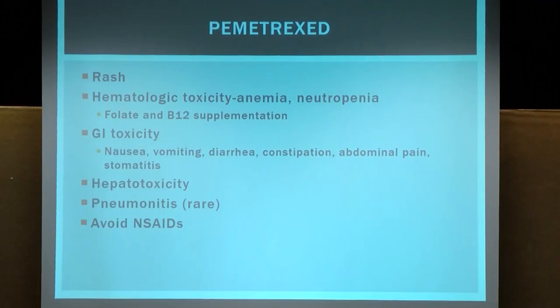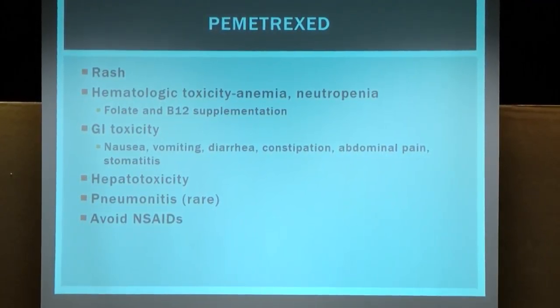There has been some incidence of hepatotoxicity with pemetrexed, and that's mostly due to patients with previous hepatic illnesses such as cirrhosis or if they have liver metastases. I wanted to mention pneumonitis with pemetrexed because it is rare, but it is a significant side effect that we need to be aware of. And especially with this population, with lung cancer patients, they often can develop post-obstructive pneumonia. But we want to keep pneumonitis on our differential if they do show up at our doorstep with shortness of breath.